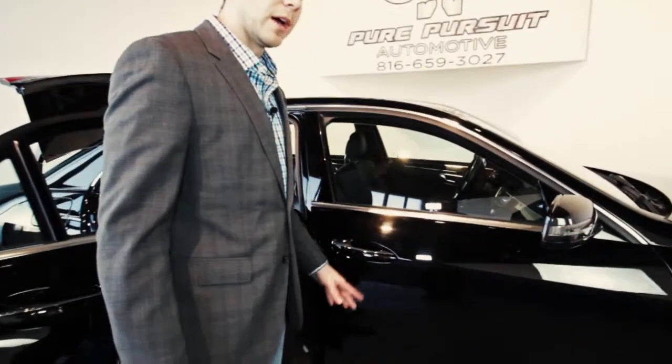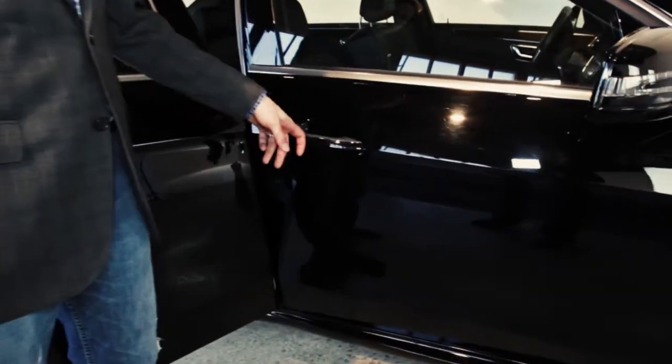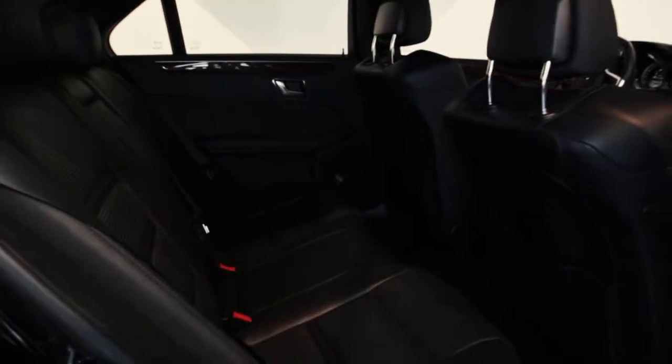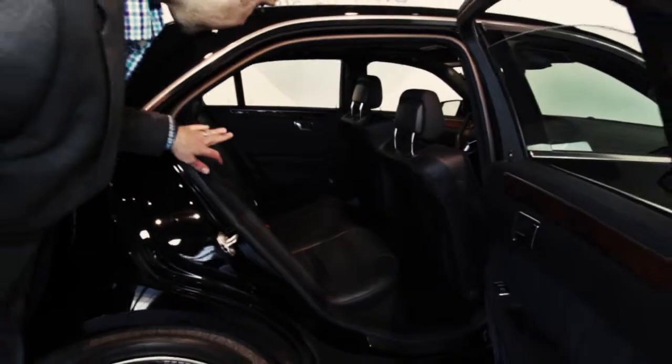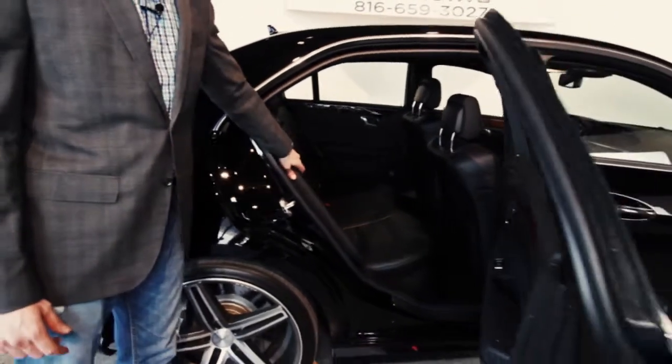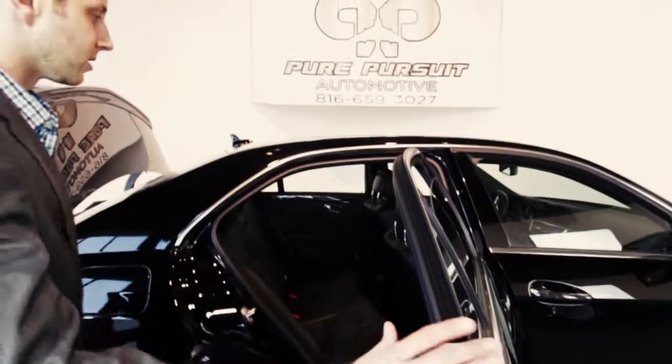Okay, keyless go: you have your fob in your pocket, you can go ahead and lock the car or open the car, you never have to take it out, as well as our start-stop technology. We'll have our HVAC here and the rear seat controls. Other than that, just a nice sport bucket seat for the AMG variant, and great condition throughout.